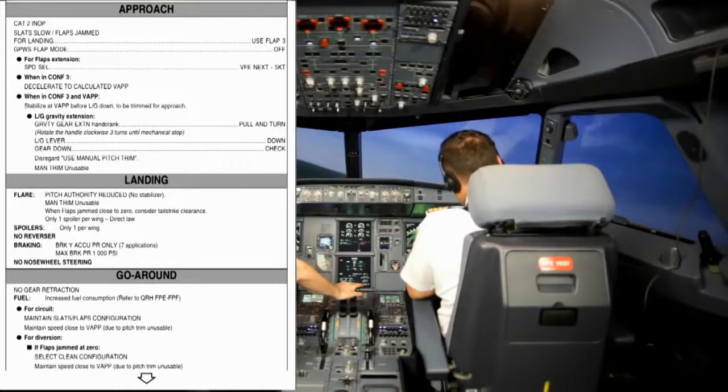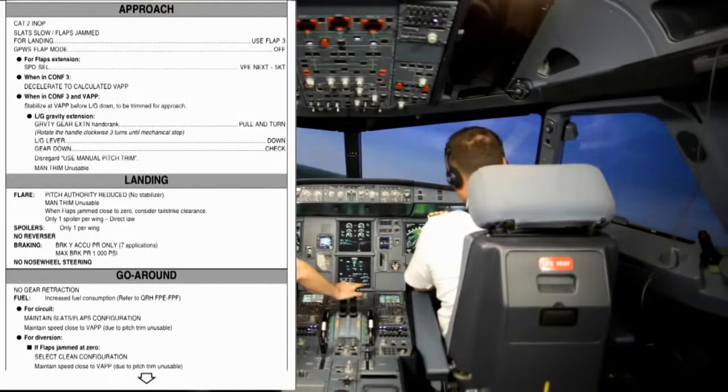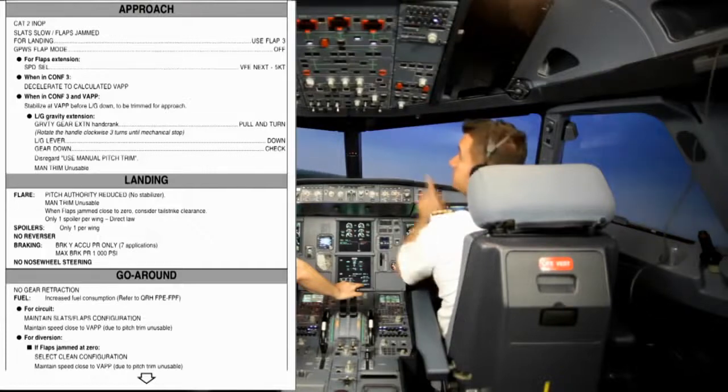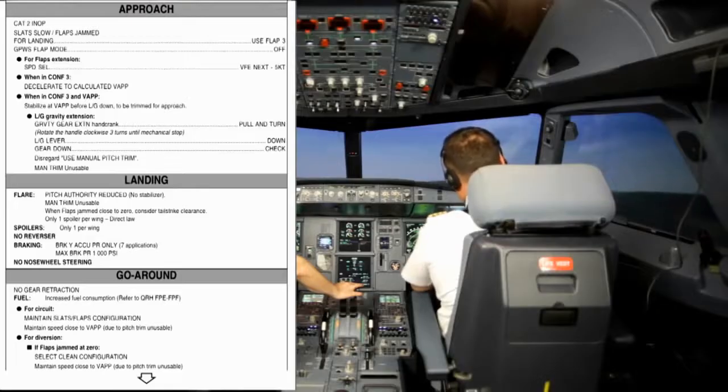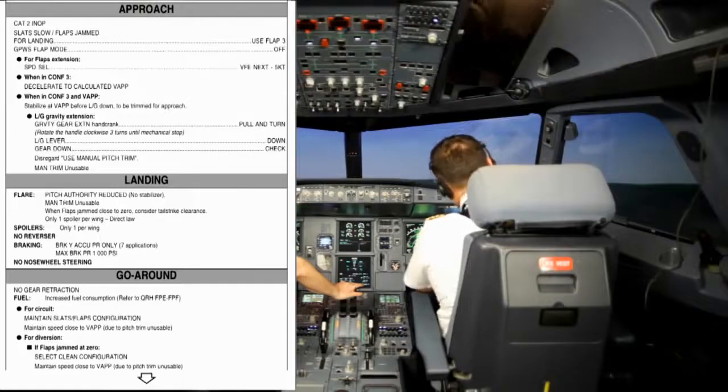Okay, Captain, let me remind you, for approach, dual hydraulic, slats slow, flaps jammed. For landing flap, we will use flap 3. GPWS flap mode off, already done. For flaps extension, we will decrease speed 5 knots below VFE next. And config 3, this is ready to calculate V approach speed. And when in config 3, approach, landing gear gravity extension, I will inform you, Captain.